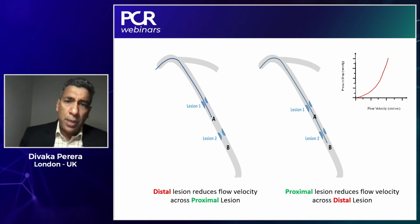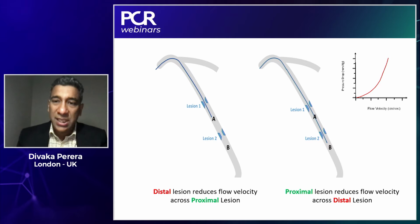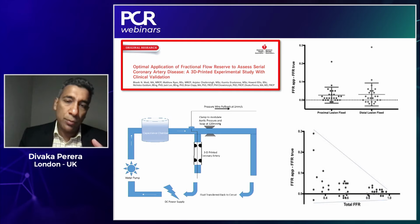Now, this pressure drop, this drop in velocity that happens across a lesion is also the reason why it's difficult to assess the significance of a lesion when it occurs in combination with another one, in order to predict what that lesion alone will look like physiologically after you treat it. So the distal lesion would reduce flow velocity or flow across the proximal lesion, and vice versa. The proximal reduces flow across the distal lesion, and therefore the pressure drop across each is very different alone than it is in combination. And that really is the source of the problem.